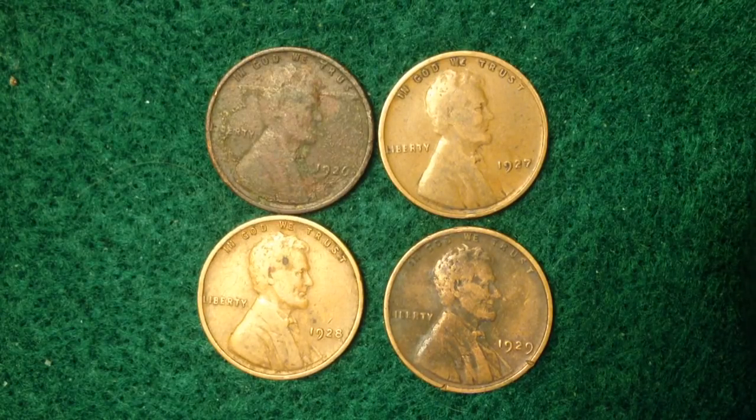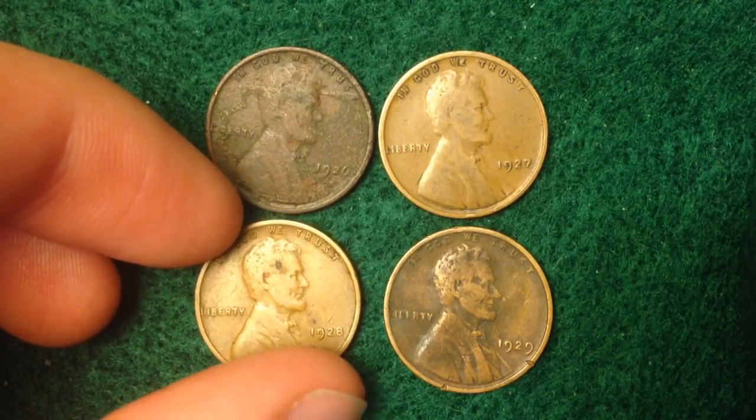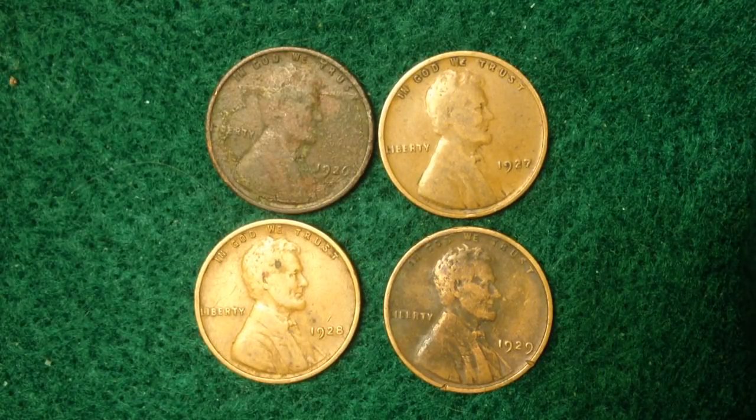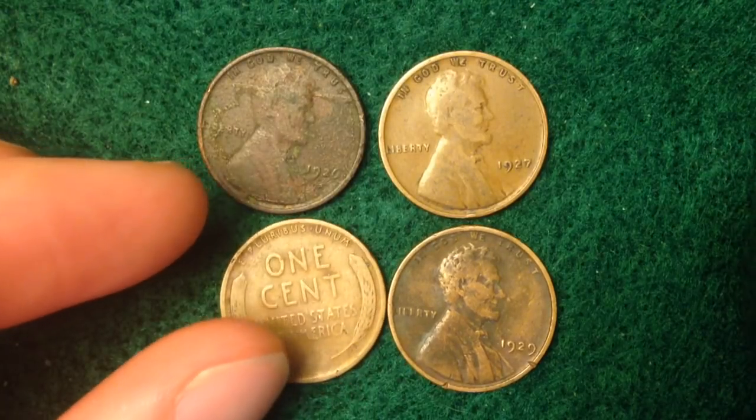There are three known types of error coins out there, and they depend on the state of the obliterated mint mark or the clogged mint mark. There's the bold, which has a very strong D strike to it. There's the weak, which is a weaker one. The ghost one, which is barely visible, and the no mint mark, which is a 1922 but doesn't have a mint mark on it at all.